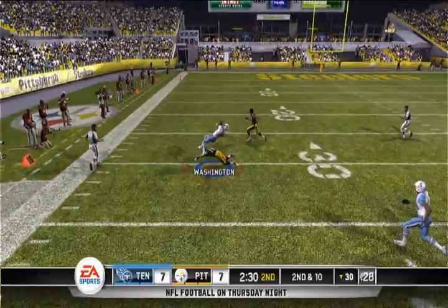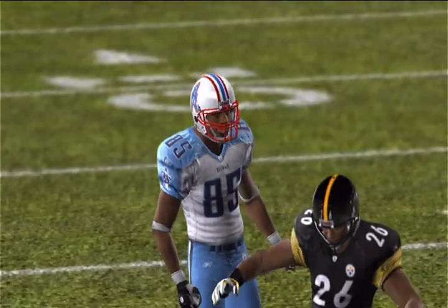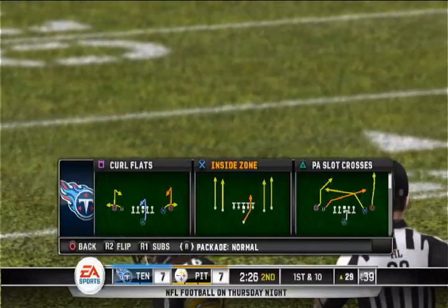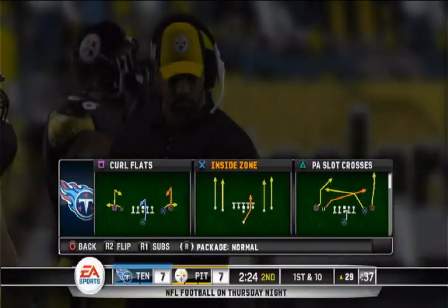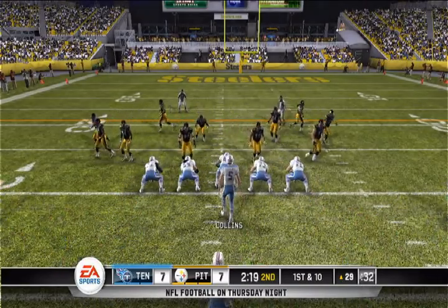Throws it deep. The stop was made by Townsend. And there you see just a little bit of how tremendous these athletes are in the NFL. The ability to go up above the defense and make a play like that, that was fun to watch.